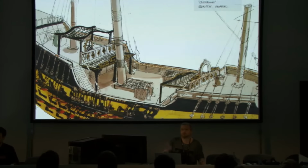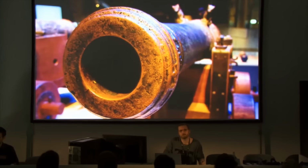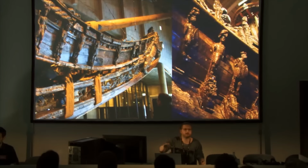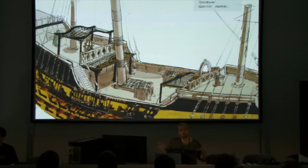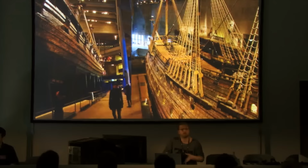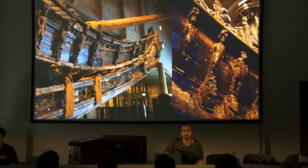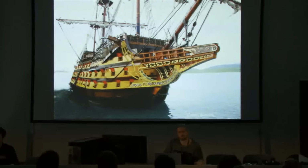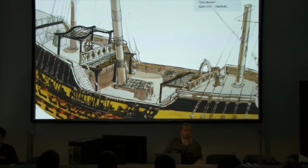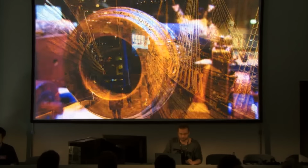And that is a Swedish warship that sank on its maiden voyage in 1621. It lay at the bottom of the ocean, just outside of the harbor in Stockholm, for about 300 years, and they managed to salvage and restore it. Today that is one of the best preserved ships from this time era in the world. So that was very inspiring, to go to the museum and study it in detail and take a lot of pictures and stuff.